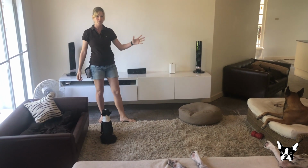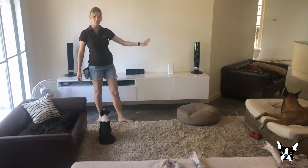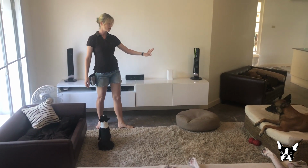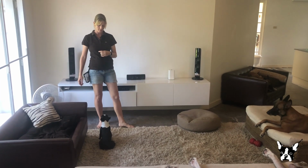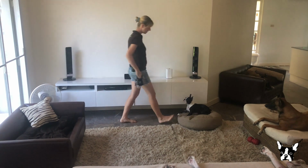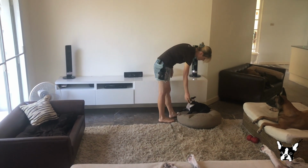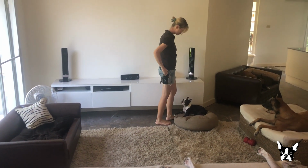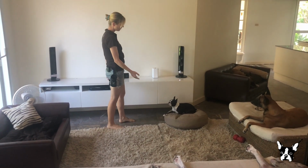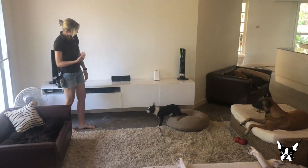Send your dog to your spot. Once she is there, tell her to lay down, and then only start moving to reward her in position. Shauna, go to your spot. Down. Super. And start moving. Good. Good. Then release her. Shauna, come.